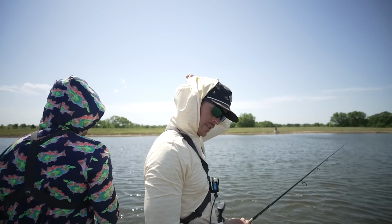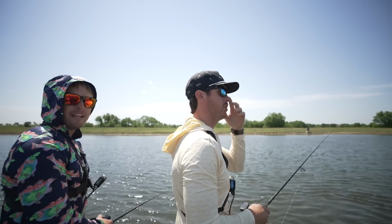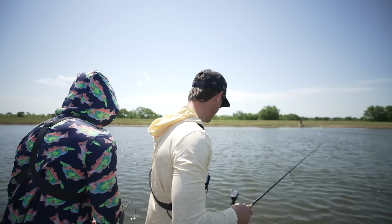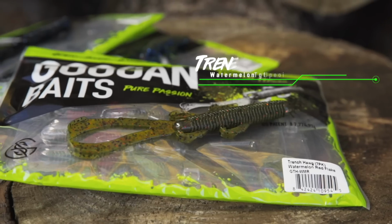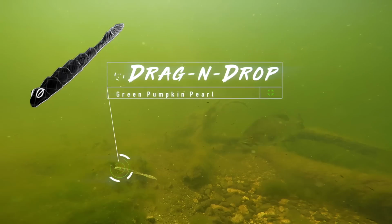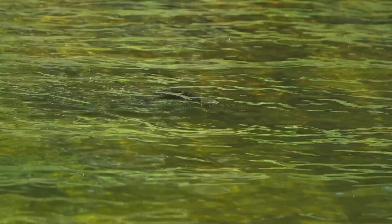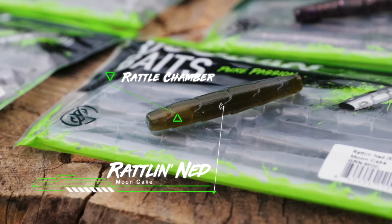Going back to all the legacy baits that we've made, some great ones. Legacy meaning the originals. It's called the Trench Hog, the Mondo Worm, the Kraken Craw, the Dragon Drops, that Succulent Slim Shake. All those original baits, we wanted to come out with 5 or 6 original baits that would cover a lot of different categories. Have a big worm, have a creature bait, have something that swims, a stick bait, finesse bait, the typicals. And now we've just expanded to hitting all the little niche things, everything in between.